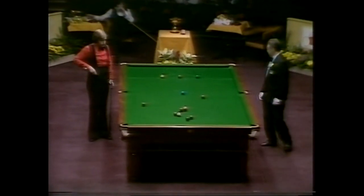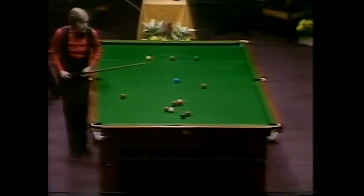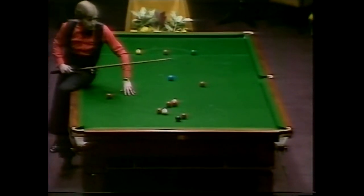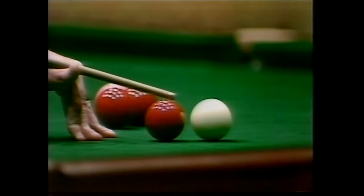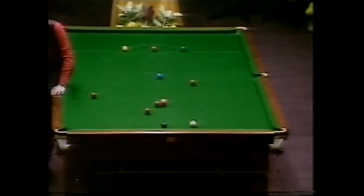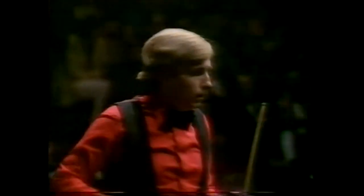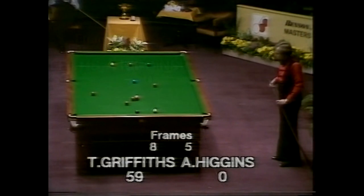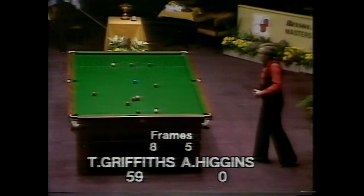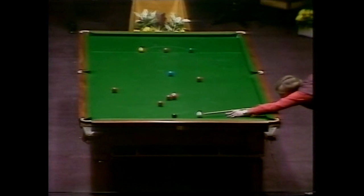58. I think it's a bit problematical, this, because in potting the red, I think he's going to kiss the black slightly. He must have one foot on the floor and the bridge hand very loose. Played almost perfectly. 59, as he looks at the scoreboard. Now 59 points, Higgins 0 so far. This frame is the one that Terry Griffiths requires for the title of Masters Champion 1980.